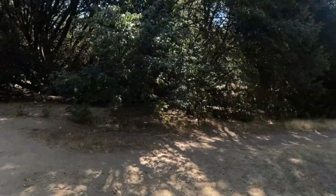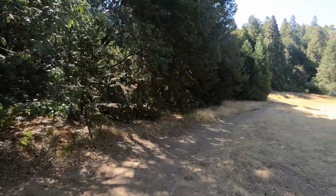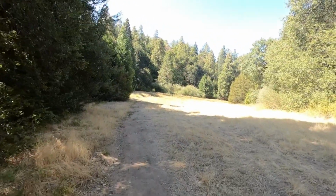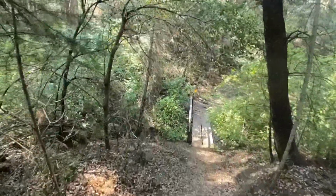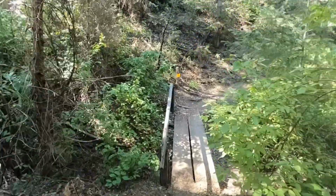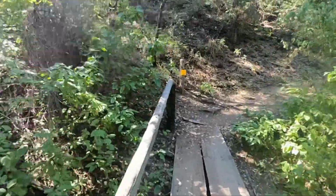And then we're going to look for this sharp right hand turn on this larger kind of trail. And now we're on the Doane Nature Trail once we come down here. And we're almost at the end. We're going to go back into the forest. There's a neat little bridge. There's some ups and downs here. But again, really heavy vegetation.